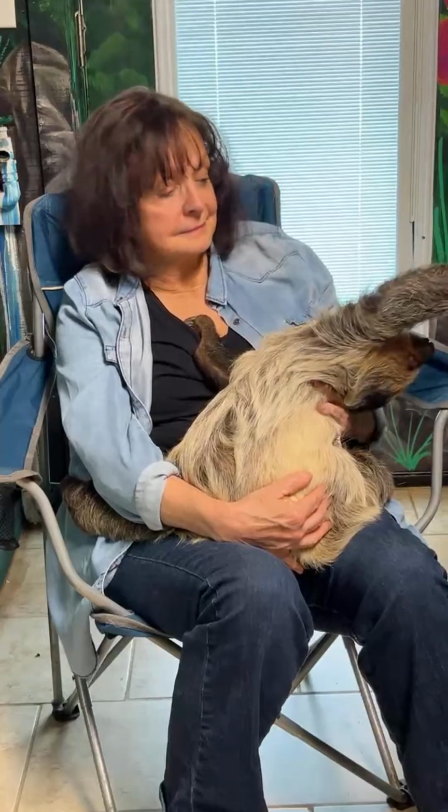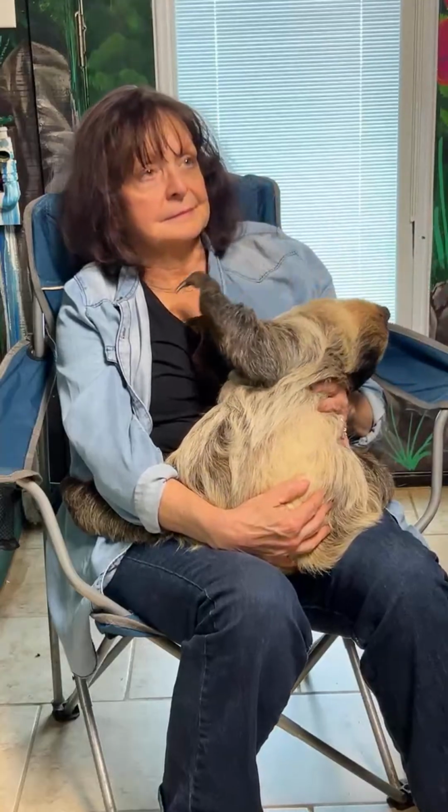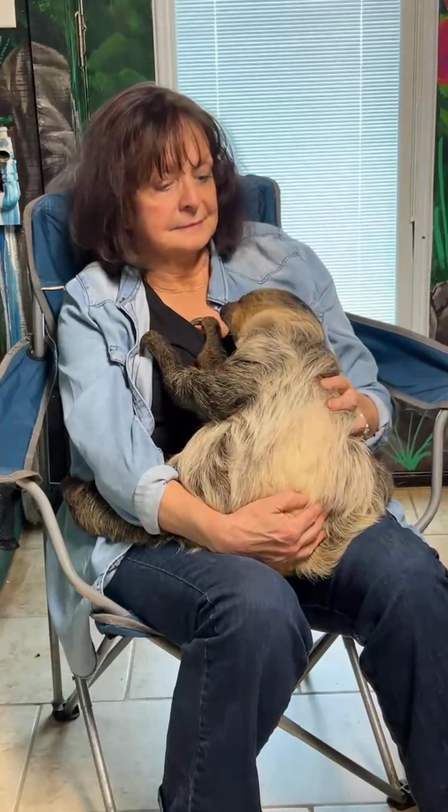Sorry. So sloths are famously slow, but what makes a sloth slow starts from their diet. They eat in the wild almost exclusively leaves.